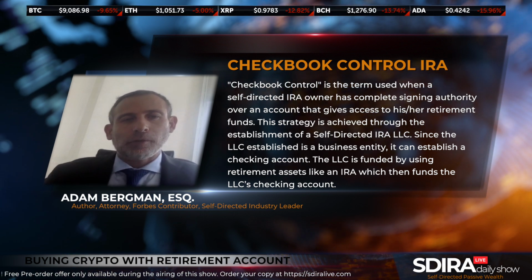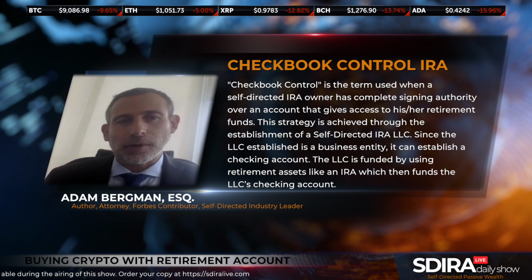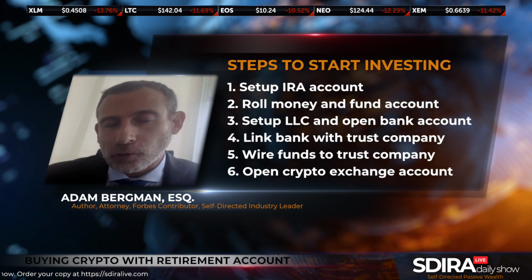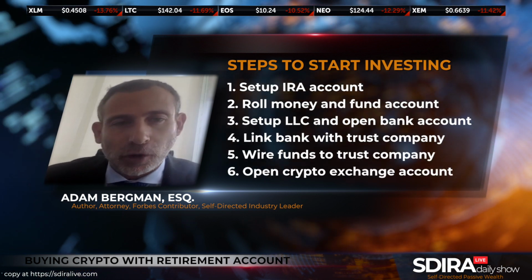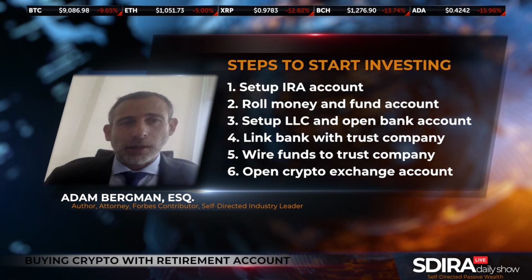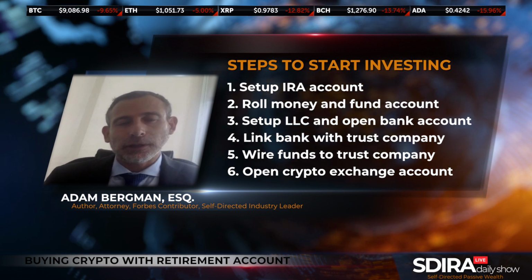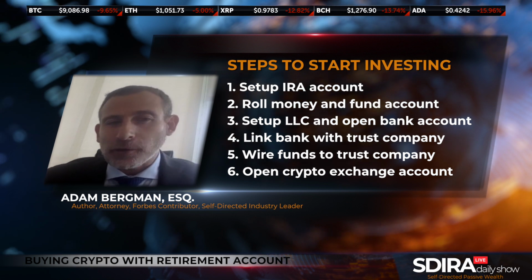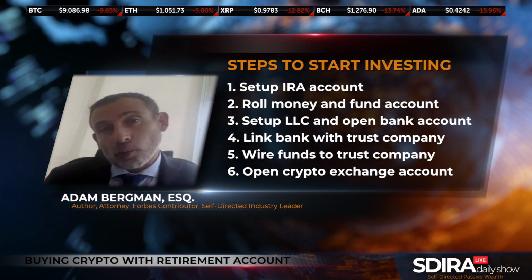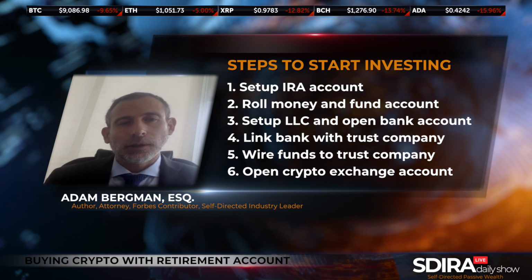So I'll break it down in steps just to explain why an LLC is used. So step one, you would set up an IRA account at a trust company, let's say IRA Financial Trust Company. Step two, you'd roll your retirement money, let's say $50,000 from Charles Schwab to IRA Financial Trust. Step three, you'll set up an LLC, and you can set up in any state. We'll help you do that. You'll then open a bank account for the LLC, call it anything you want. You'll then provide, step four, the bank account info to the trust company. Step five, they'll wire the 50K from the trust company to the LLC.